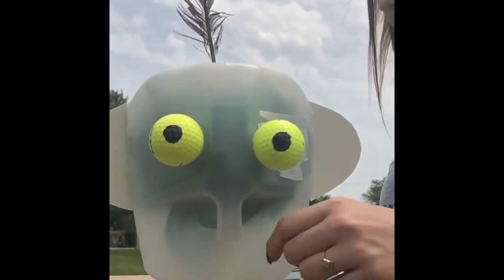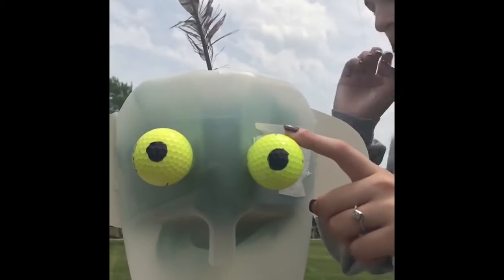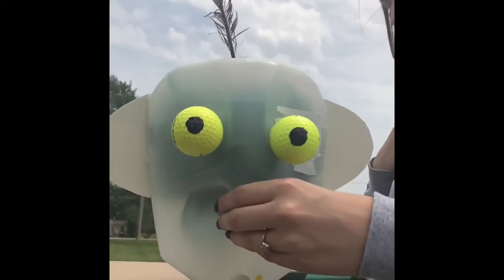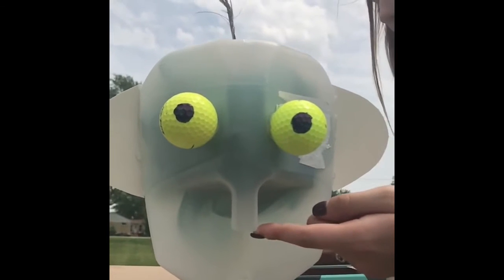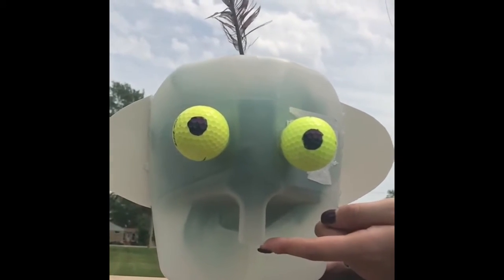The eye's function is to produce clear vision. We chose golf balls because they are shaped like an eye. The nose's function is to bring air into the body. Hairs in the nose clean the air of foreign particles. We chose to use the handle of the milk jug because, like the nose, there's a hole in the handle for the robot to breathe.